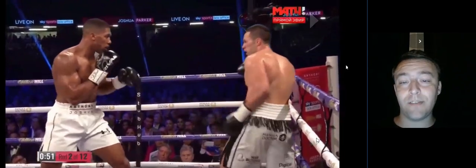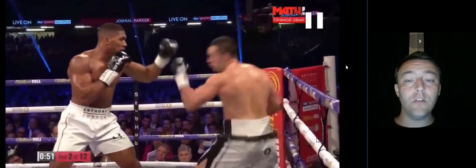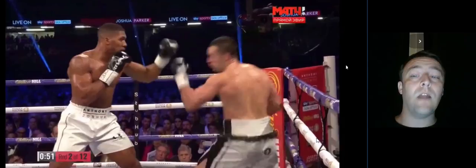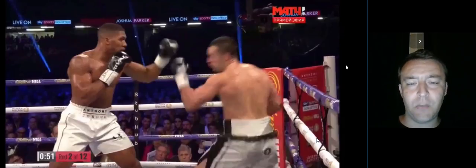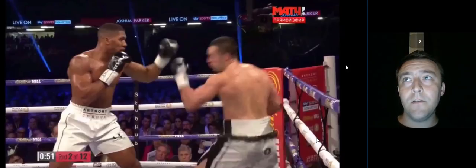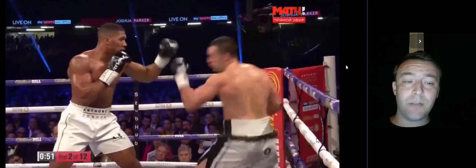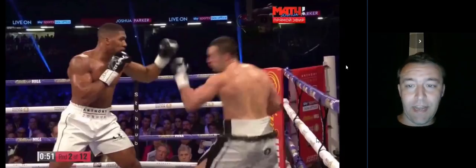Now, watch this next exchange. Look at how he feints right here. And remember, this is the same feint that he's been using. He tries to feint Joshua into throwing a jab to the body. Remember the last few times that he's thrown that jab, it's been a hook upstairs or it's been jabs to the body, and a lot of times it's been jabs to the body, especially when he's against the ropes. But he flashes the lead hand, and Joshua reacts, brings his lead hand out.